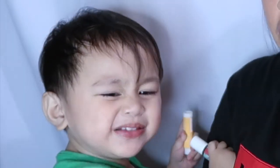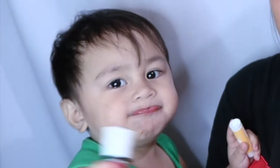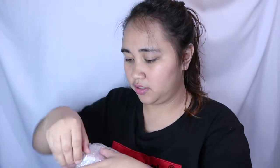So this one, it's not a PR package, but it's a discounted products. So again, these are not PR package. Technically, it's not kasi ano lang siya. May discount lang siya as an influencer. They gave us a discount coupon para sa ganito.